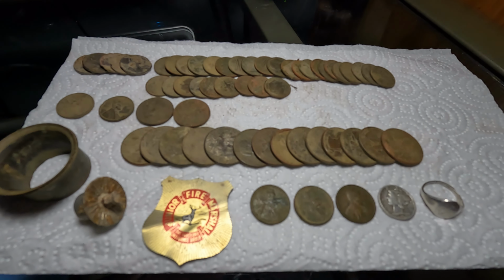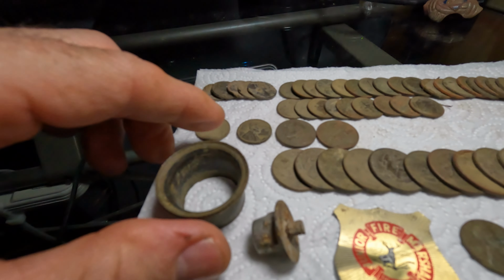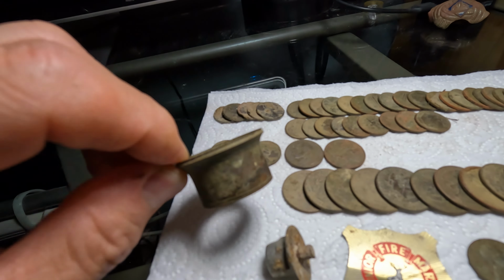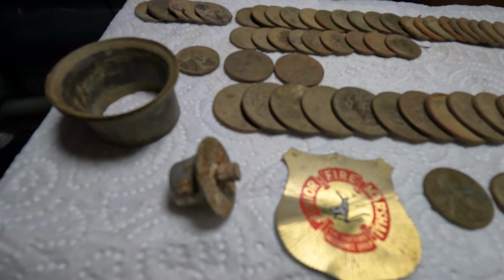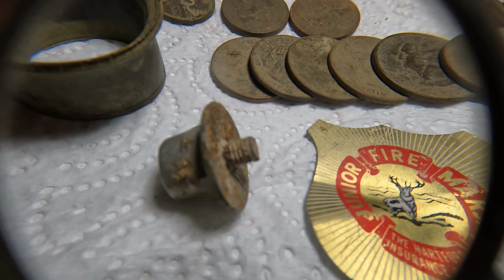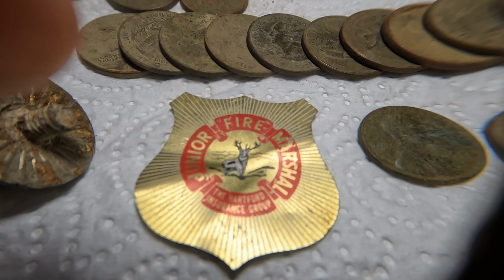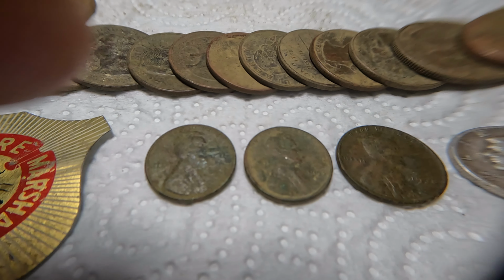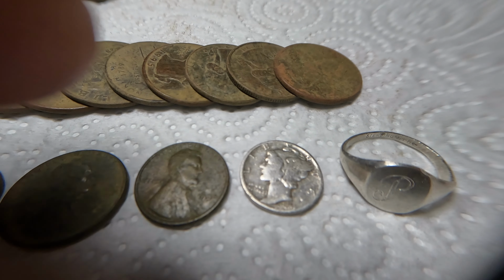Wrap up, 57 coins total at this old flare pipe fitting thing. It is stamped USA, so I don't know what that is. The old cleat from a pair of 1960s Adidas, according to Google. The 1963 fire marshal badge. The wheats are 1950, 53, and 36.